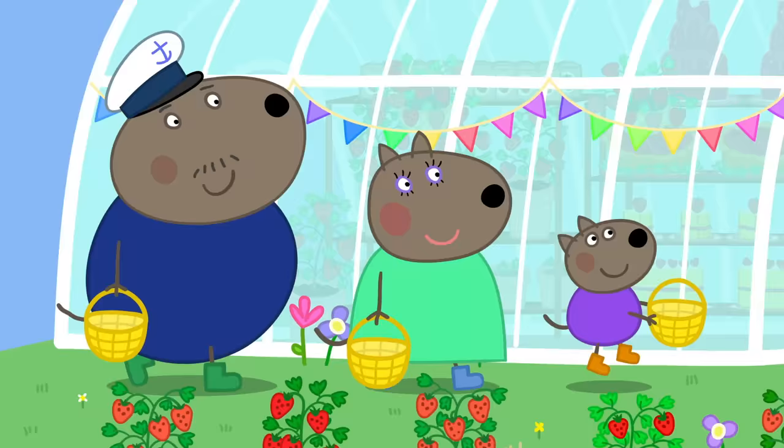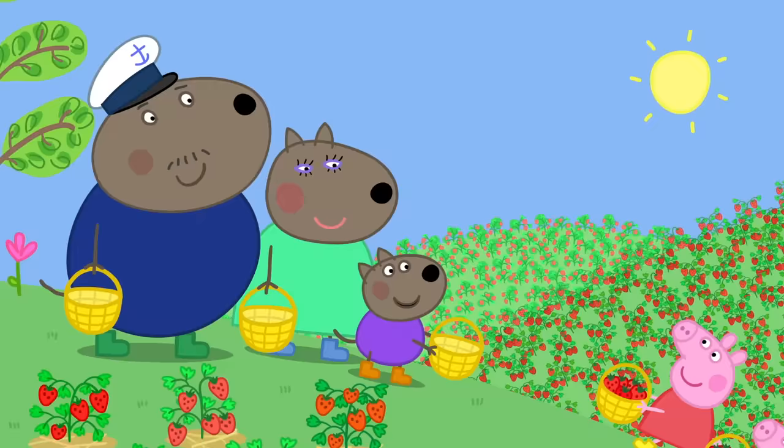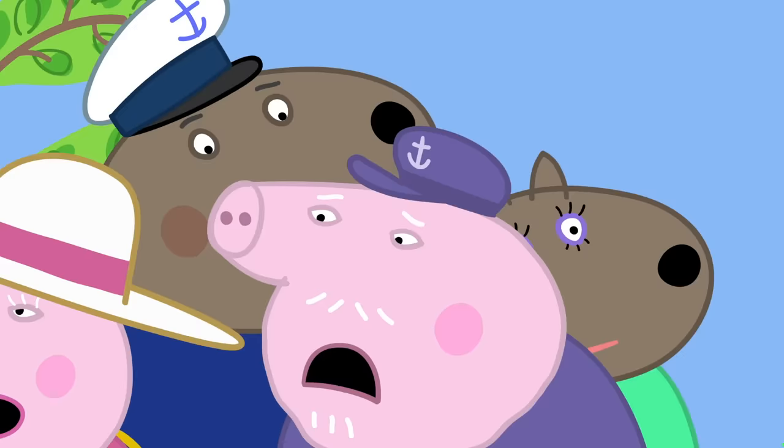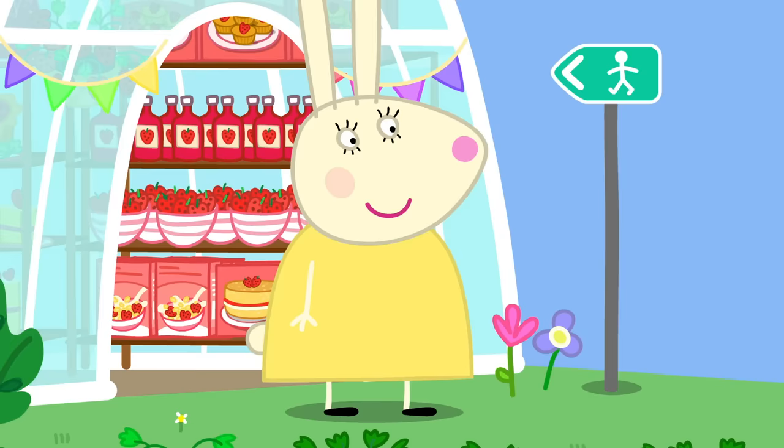Here is Danny Dog with his mummy and daddy. They have just arrived at the strawberry farm. Hello, Peppa. Hello, Danny. Look at all these strawberries. Oh, don't say that word. What? Strawberries? Oh. How strange. I suppose some people just don't like strawberries. I see you've picked a lot of strawberries. Oh. Where's the way out?